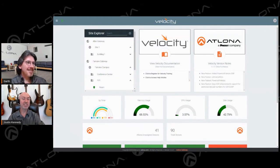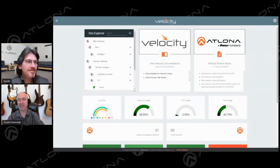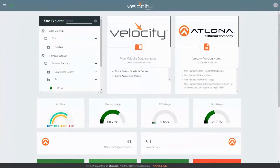So I'm going to basically just touch base on the top five. There's a lot of new features coming out in our Velocity 2.2. I'm going to highlight the five main features. We've got a lot of great stuff coming in this release. First thing I'm going to talk about is, for those that are familiar with Velocity and you see this screen, something looks different, right? What we've actually done is we've completely revamped the dashboard.